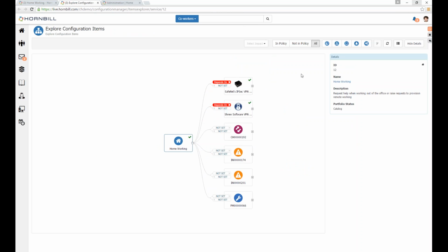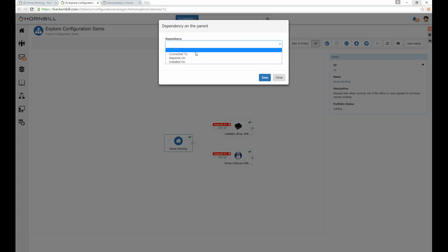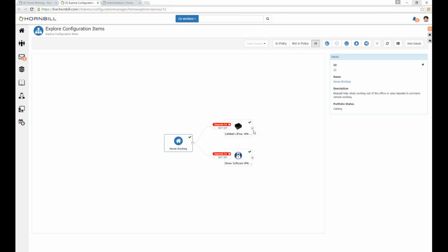If I wanted to clear the noise down, if I wanted to get rid of the requests, I can click this icon in the top right, and those requests will disappear. You can see there's bidirectional dependency, so very useful for impact analysis. That service depends on these two assets, but if we wanted to go the other way as well, we simply select the type of dependency and the impact if something happened to one of those. So nice and easy to see.